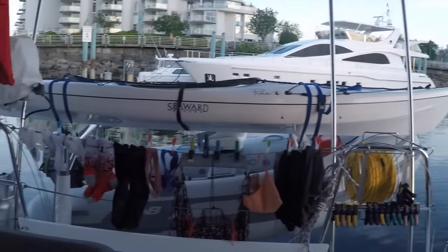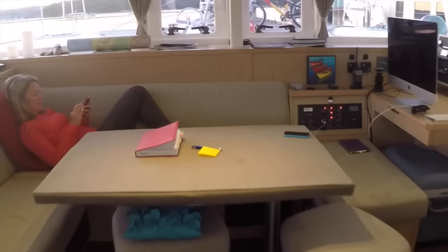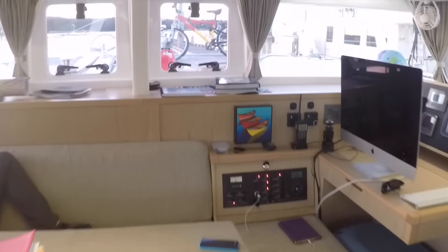And we're relaxing. And that's it from the good ship Muskoka. Anything else you want to add? Adios. That's Mexican for Adios.